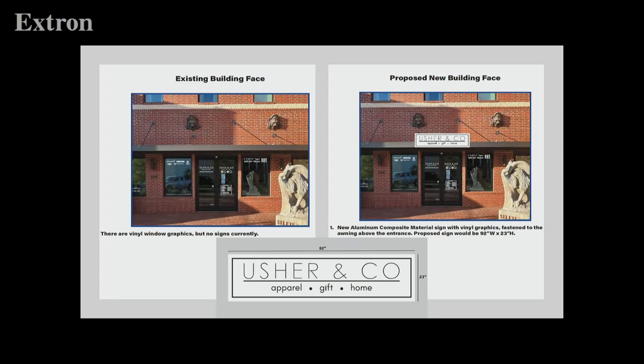It is not part of their name, apparel, gift, and home. Then I guess I would recommend tabling it until we go back and talk to them and say, hey, make it comply. We could table it, or we could approve it conditionally without that, and just do Usher and Company.